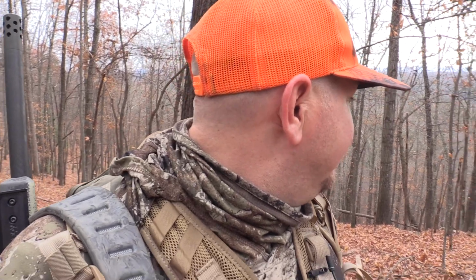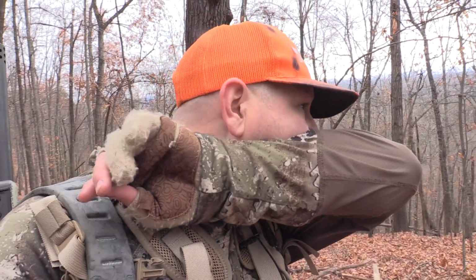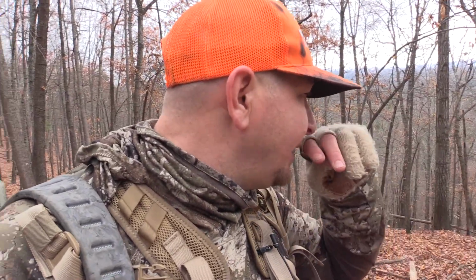That's right there where, if I hadn't told Bobby to go there this morning, that's right there where I was gonna be at. Deer come right through it. Man, I was really hoping that there might be a second buck with that doe, but I think he was the only one. I mean, she was definitely hot.